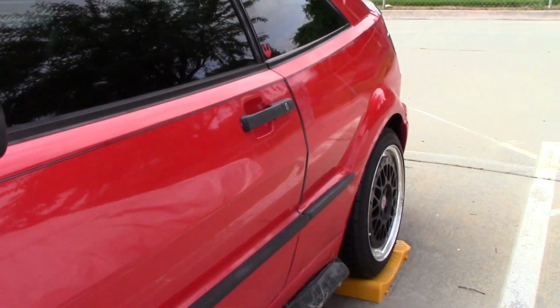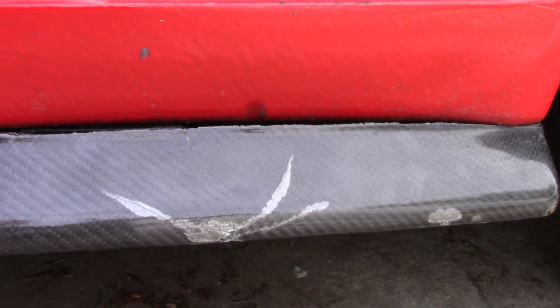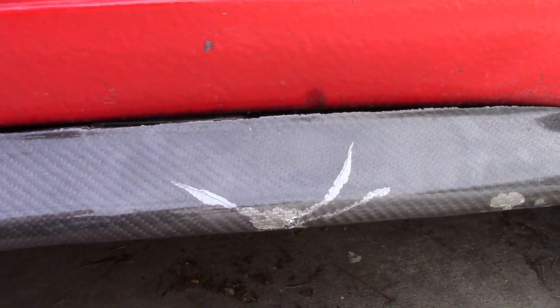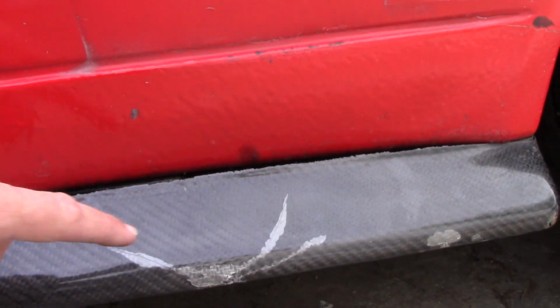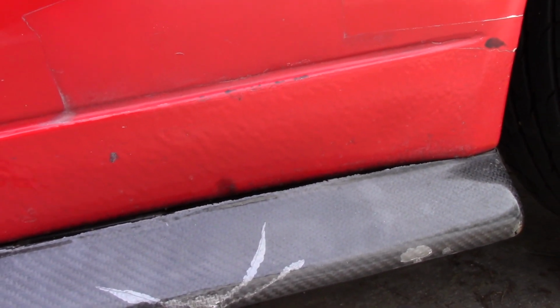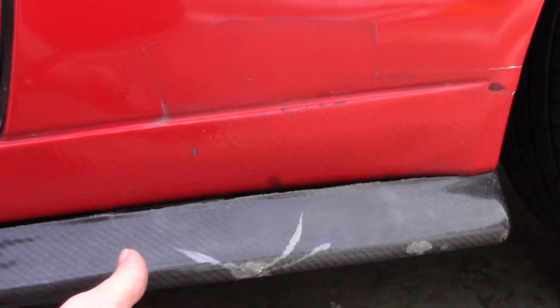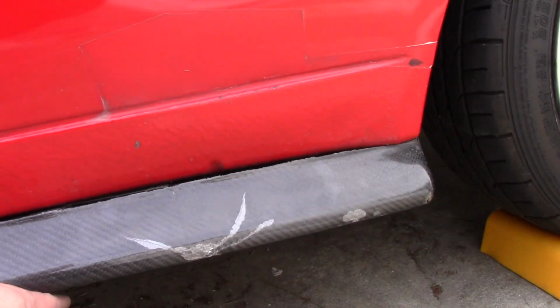Now that we're done with that, I did want to touch on one thing I noticed. This is an unfortunate side effect of working with different businesses that aren't used to how special this car really is. And yeah, unfortunately, it looks like one of the technicians working on the AC must have stepped on this side skirt while he was getting out of the car and cracked it, or they put the lift underneath there under the side rail instead of using one of the hard points and maybe cracked it that way.